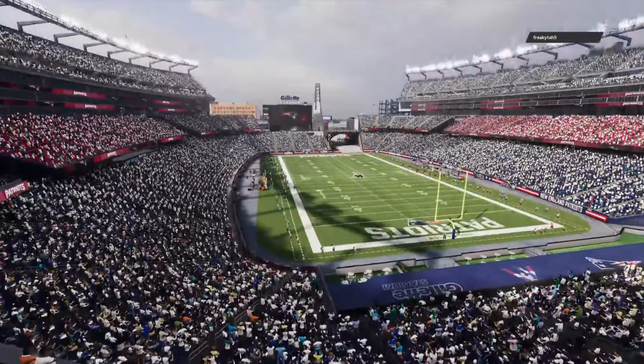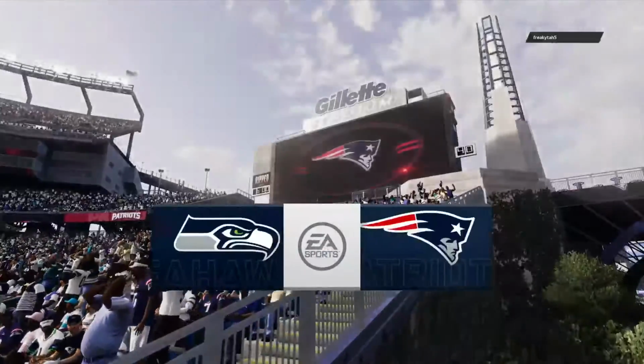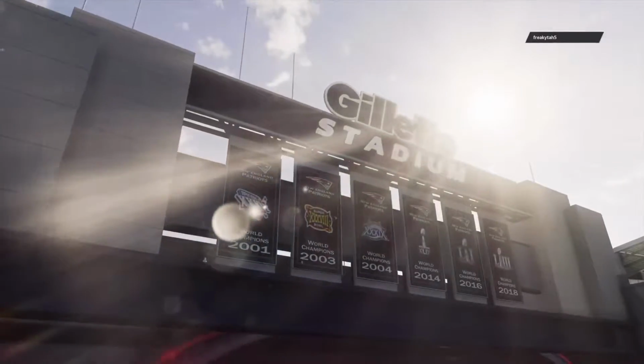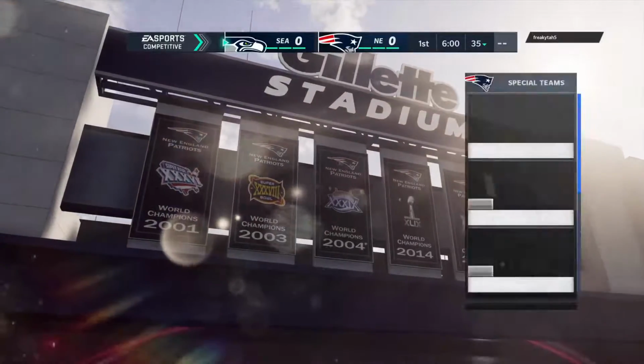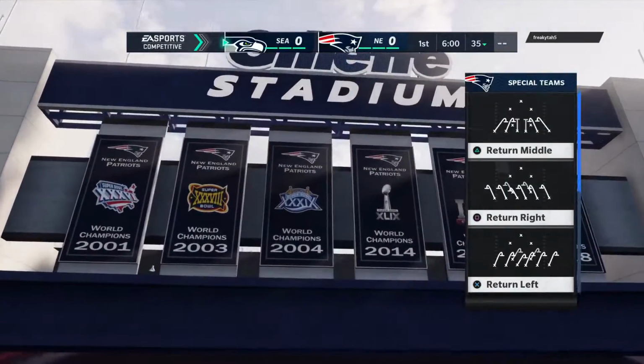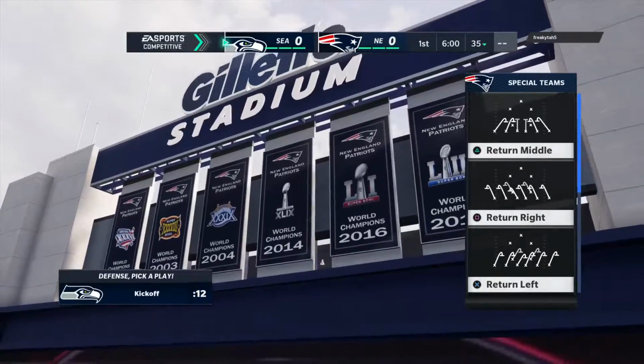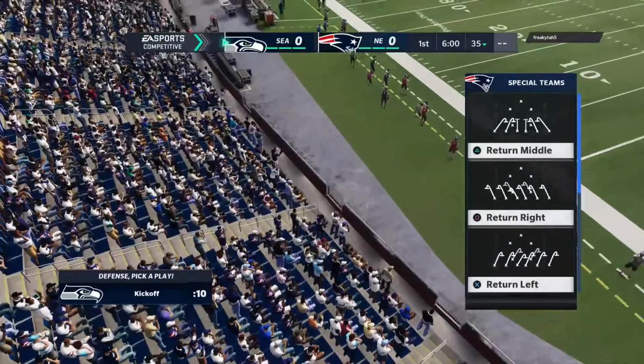It's the NFL on EA Sports as you get a look inside Gillette Stadium here in Foxborough. A moment ago, the pride of Massachusetts, the Patriots, introduced to this, as always, sold-out crowd as they get set to go head-to-head with Russell Wilson and the Seattle Seahawks.